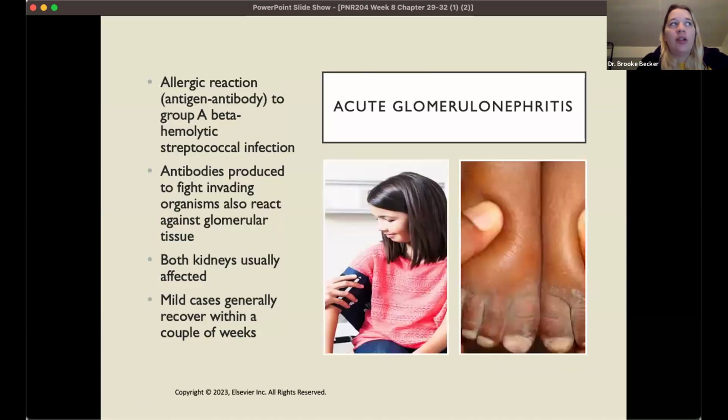Okay, acute glomerular nephritis. This is a type of allergic reaction. It's an antigen-antibody allergic reaction to group B strep. What happens is that the body recognizes the kidney tissue, the glomerular tissue, as something that it needs to attack and fight after strep, essentially. Antibodies are produced to fight the invading organisms, but they're fighting the regular glomerular tissue instead of fighting the organisms.